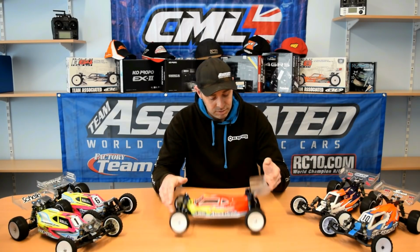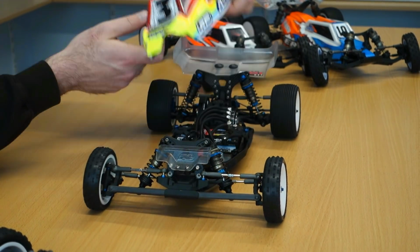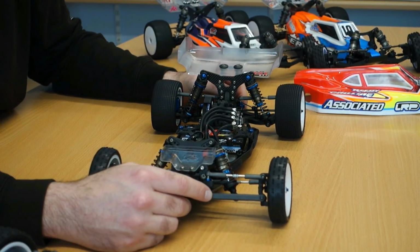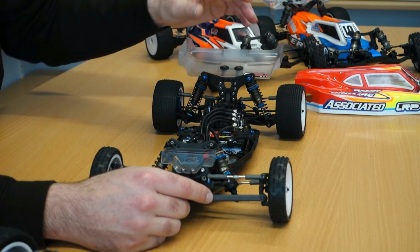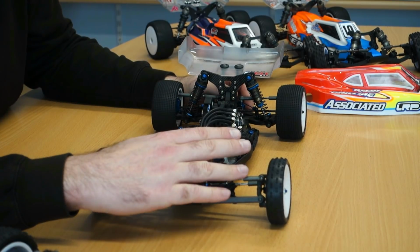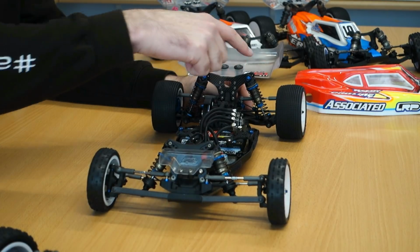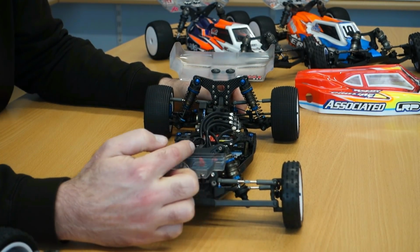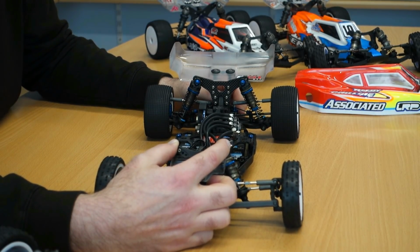So I think what we'll do, let's pop the shell off and have a look inside and see what's been going on. Obviously the guys at Team Associated have been doing a lot of work towards the rear end of the car, which has been their real focus. Not a great deal of changes as far as the front end is concerned. You have of course got the new shock towers front and rear, and I suppose the biggest difference is the plastic tower guard on the front part.